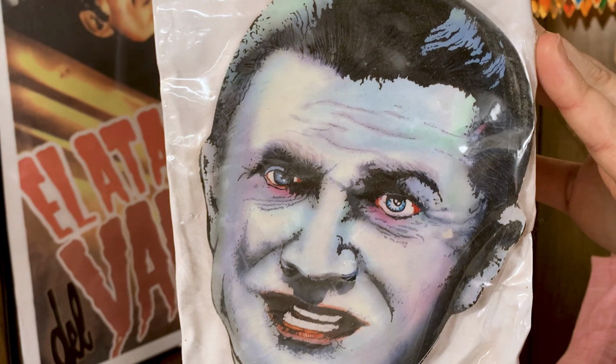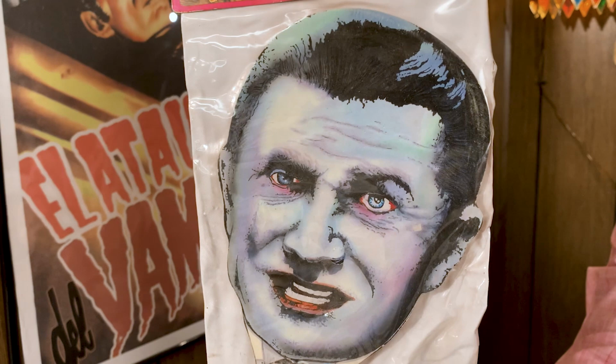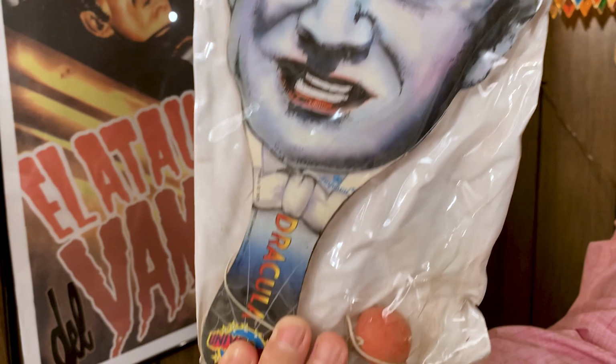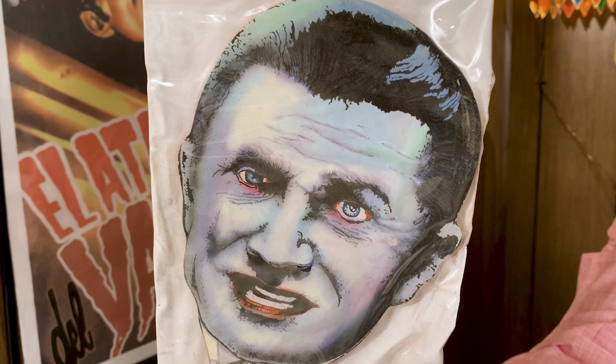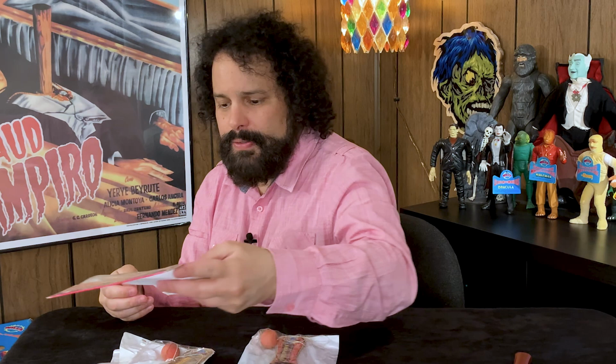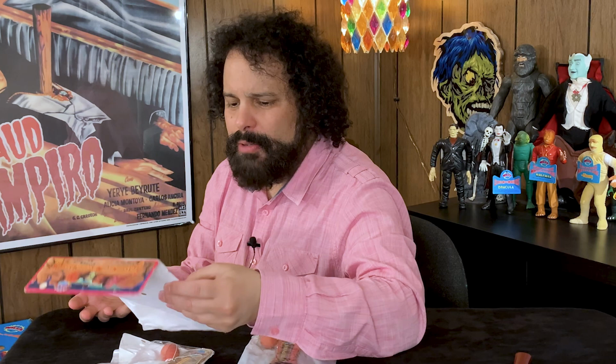And think about it, if you don't know who this is, it's just some pale guy, paddleball. So they're really depending on kids to know who this is. And I have a story about that in a second. But you're really depending on kids to know this is Dracula to sell this toy. He doesn't even have any fangs. Not exactly Lugosi looking. I mean, Lugosi inspired, but not really Lugosi.